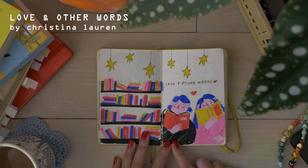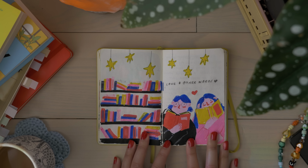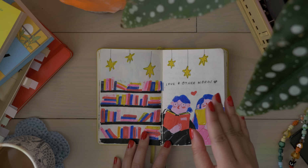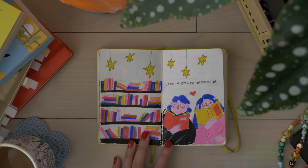An alternating point of view romance book, and yeah, didn't really feel too strongly about this book, and I think now I'm realizing I don't really like cheesy Hallmark movie rom-com books. They're just not really my fave. I did like how they had a secret library nook that they would meet up and read books together with. I thought that was super cute.